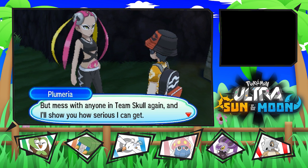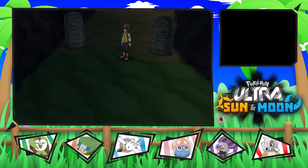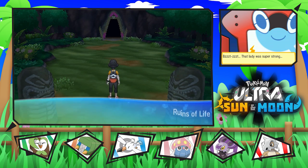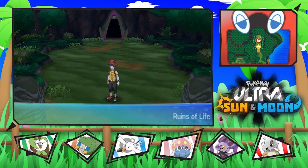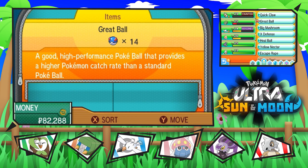Okay, you're kind of strong, but mess with anyone in Team Skull again, and I'll show you how serious I can get. Okay, sure, whatever. I kind of doubt that anything bad's going to happen with Plumeria. Also, why does this have to happen right now? One of my Pokemon is fainted, one of them is poisoned, one of them has really low health.